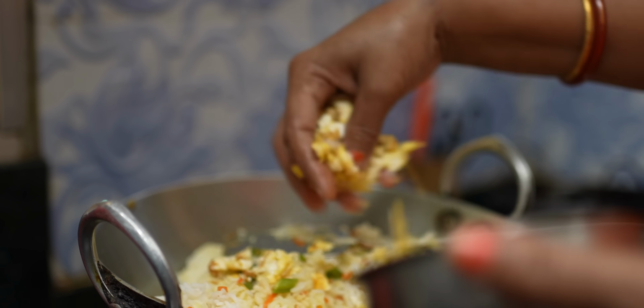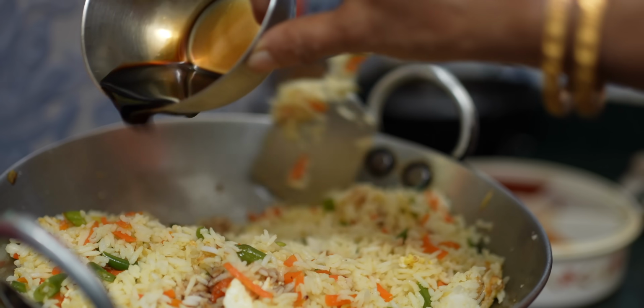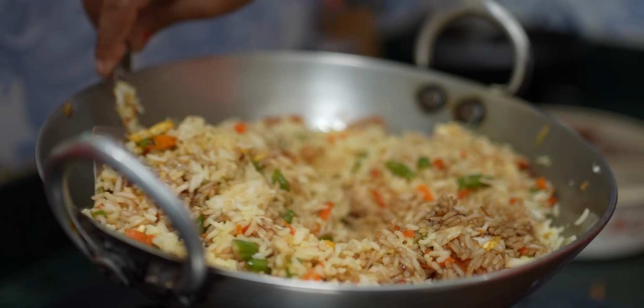For breakfast we had some fried rice. Basically it's a very typical thing to use up the leftover rice for breakfast and I grew up eating that.